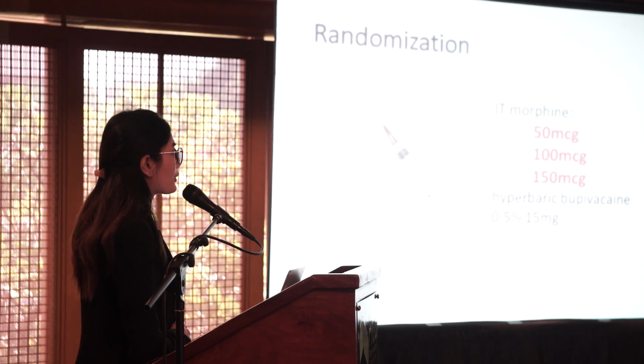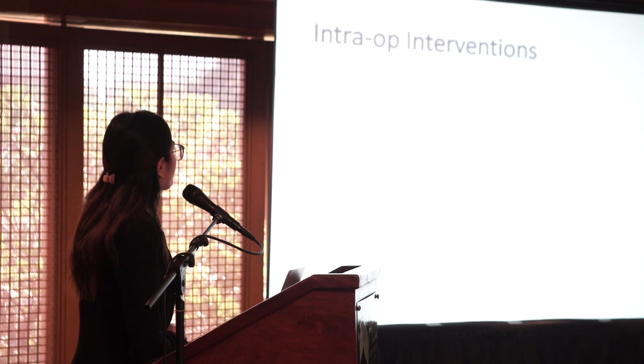Each patient was randomized to receive 50, 100, or 150 micrograms of intrathecal morphine with hyperbaric bupivacaine. The dose assignments were prepared by the secondary assisting anesthesiologist, and the patient, the clinical care team, and the investigators were blinded to the treatment group.